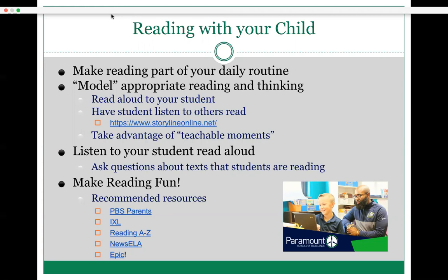IXL is one we just talked about before, and there are a lot of literacy skills available there for all grade levels. Reading A to Z is one that is typically geared more towards our elementary students than our middle school students, but a lot of really great resources, texts that can be read. And these are things that are being used in your child's classroom. So these things can be used directly at home, even if nothing specific has been assigned to the students.